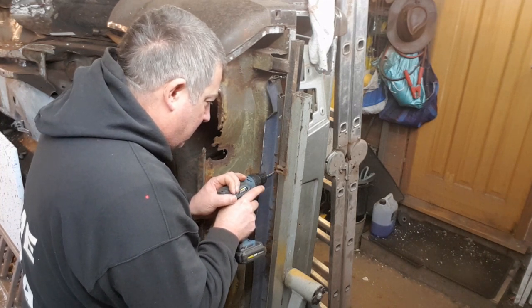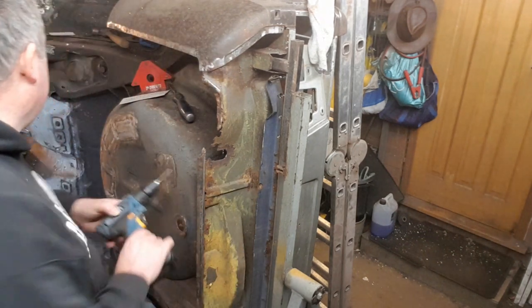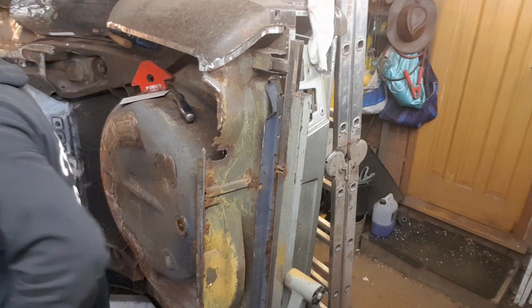Oh. That one didn't work at all. Oh, I'm going to have to do that. Right. I'm going to have to get it out. I'm going to get that out now. If I'm lucky, I might be able to just get it out of this.